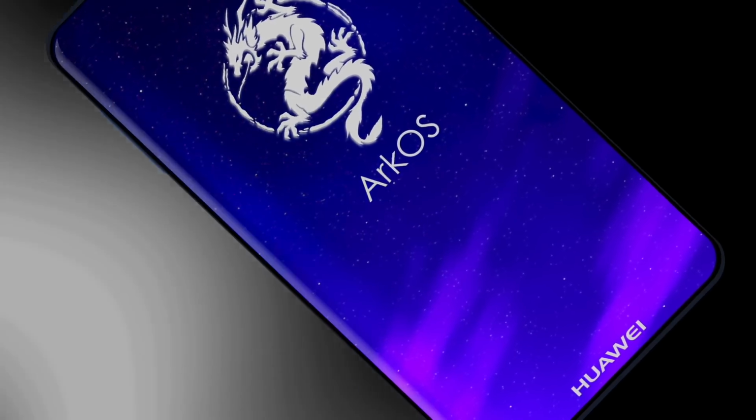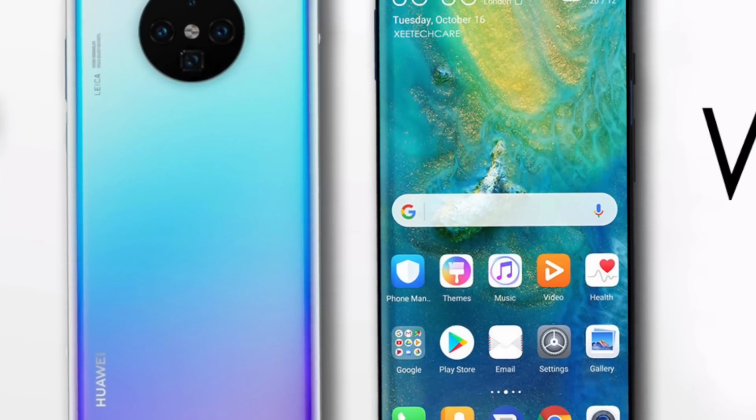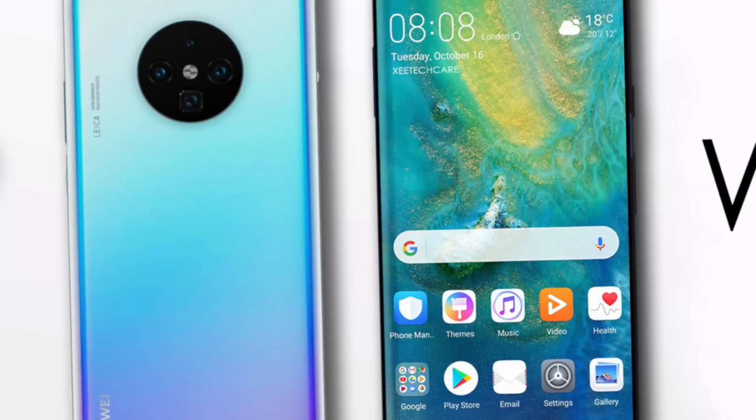So that's all the news we have regarding the Mate 30 Pro. It is looking strong, it is looking amazing. With all the beef that is going on with the US, I am genuinely interested to see what's gonna be the ultimate outcome for the Mate 30 Pro.